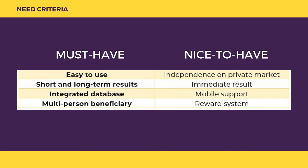So what we must have is an integrated database so that we could do the epidemiological analysis of a lot of different farmers and producers, so that we understand who would be using the antibiotics and the quantity from a lot of different places, not only just one database. What would also be nice to have is mobile support because it would make usage easier.